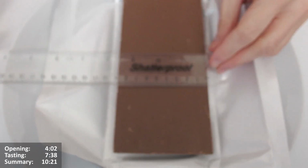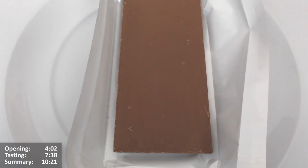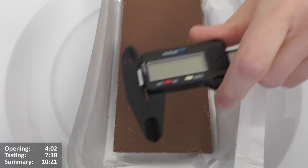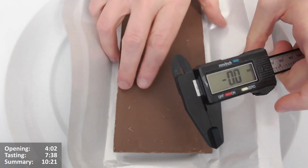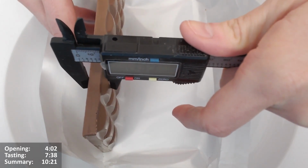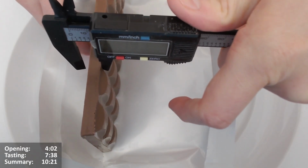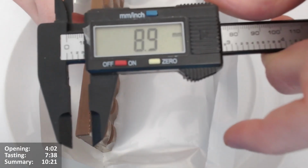Use the measuring stick here as well, why not? It's about 8.8 there in width. We have technology here as well. Let's use the calipers for the height. Okay, about 1.4, that's from top to bottom. And then in between the segments, about 0.9.